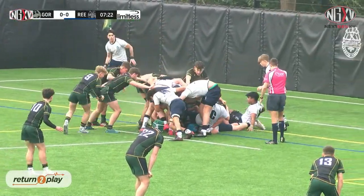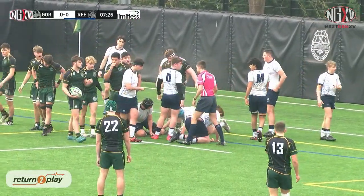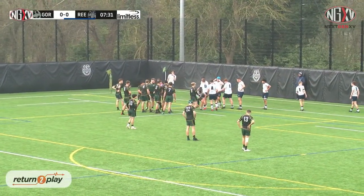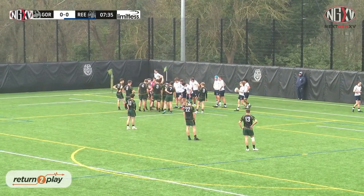Big scrum from Gordons. Reeds having to work ever so hard. I think we're going to reset. But that was a big, big effort. You've got to stay square and straight from Gordons there. Nice and square for me. And don't step out around the corner. Okay?